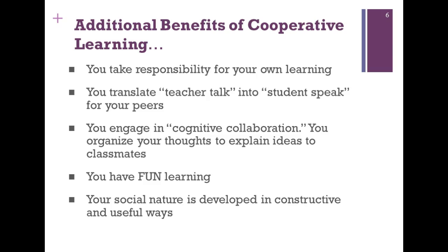You can use that for reading assignments. You can use that for essay assignments. Any way you want to look at it, you'll be able to better understand. At least probably one person will get it, and by talking to each other, you can explain it better. There's also a hidden benefit of that. What research has shown is that when students teach something or explain something to someone else, their learning is deeper and clearer. So it's really a good benefit for everybody in the group.